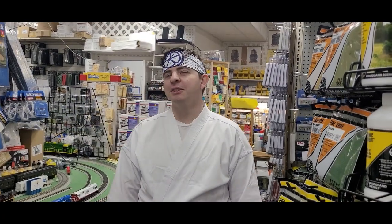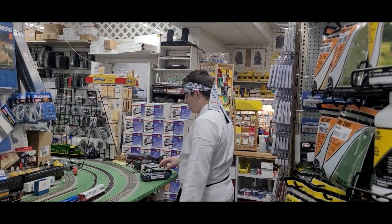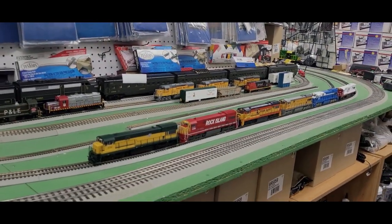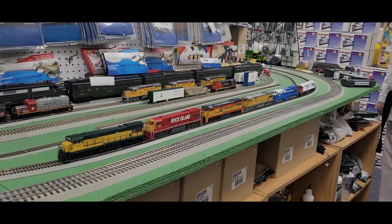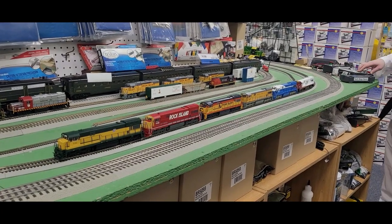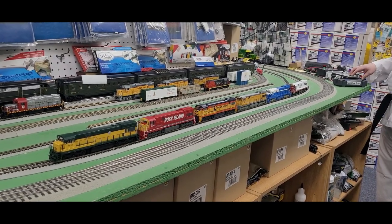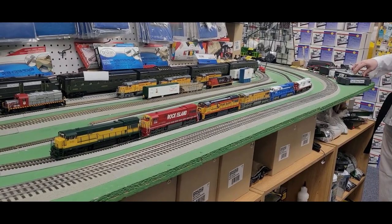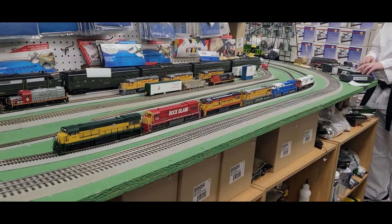So Mr. Miyagi once told me that our best railroading comes from within. So I'm going to channel my focus here on all of these engines. All aboard. Let's check out what these horns sound like. Woo! Bell. And away we go.